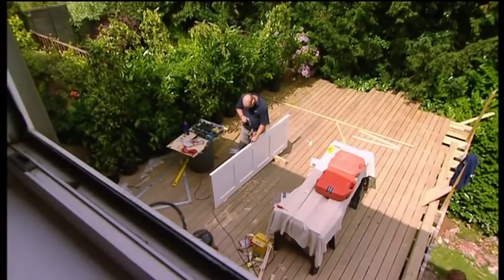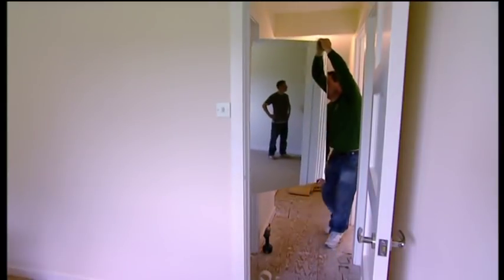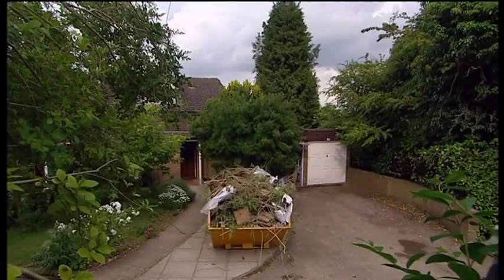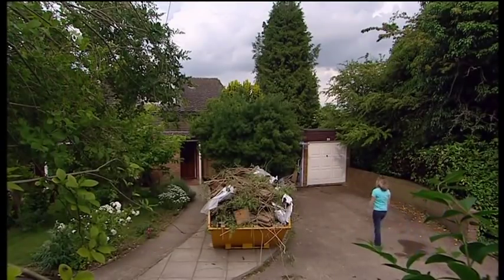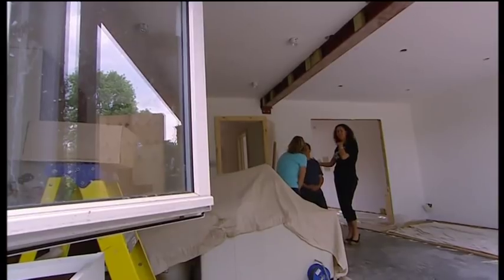There comes a point in most developments when you have to be pragmatic. The house is due back on the market in just 3 weeks, and to make anything close to the 90,000 they were hoping for, they have to deal with the subsiding garage now. I just look at this and think you've got a house that's nearly finished. It's ready for sale, pretty much.